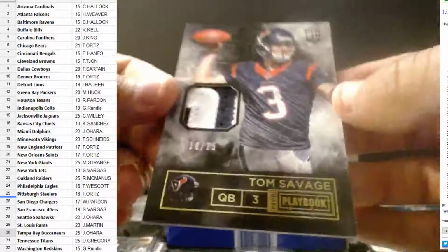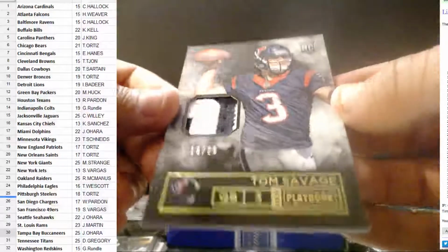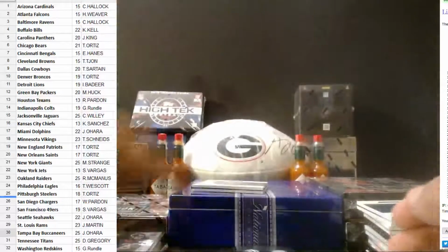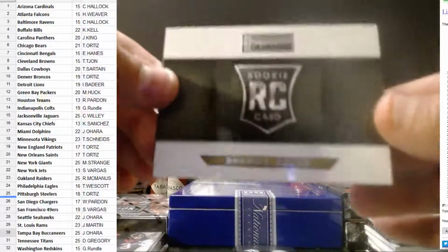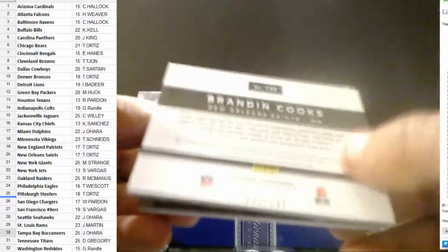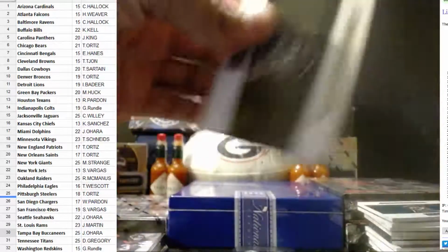Nice, Tom Savage, two-color patch. Houston for X's and O's. This rocks, pardon. We have Brandon Cooks for the Saints, who that? Startice, 85 out of 299.